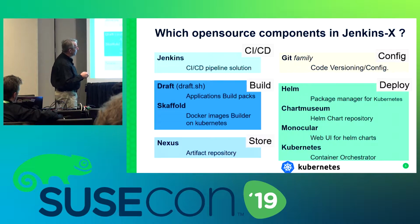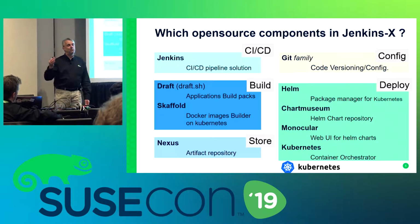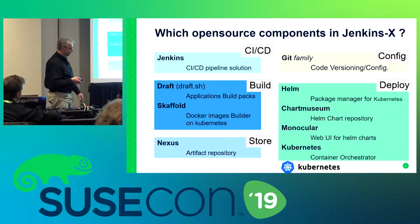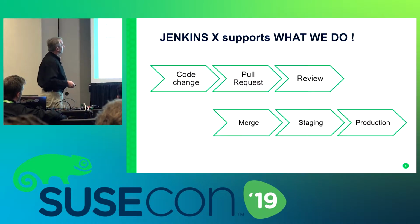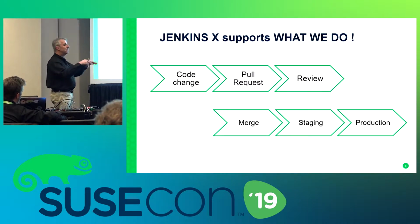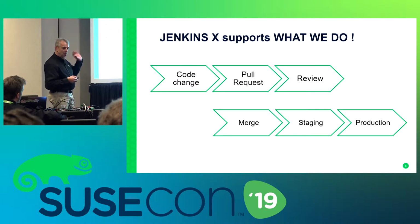And Draft is about build packs for creating the different language support, because you will see later on that we support most of the languages. And Jenkins is really the engine running it. So in fact, Jenkins X is supporting most of the development lifecycle, we can say, from a code change to pull request to review, merge, staging, and production. So it's really something to help in making this full process. This is the standard one. For sure, you can make a more complex one if you want. It's really programmable, and everything is in Git.